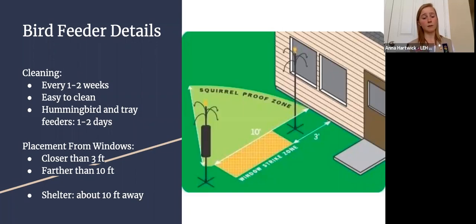Now, as far as shelter goes, it's kind of the same thing as with our bird baths. We want shelter to be about 10 feet away. That's because we want our bird feeder birds to have cover near them to hide from a predator. But we also don't want to provide a place for a predator to hide from the bird feeder birds. So 10 feet is that happy medium.